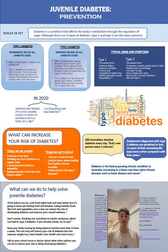Keeping your body moving by doing physical activity more than 3 times a week. This not only will reduce the risk of diabetes, but also improve weight loss, heart health, liver health, and much more. You can also talk to your school nurse or doctor about what other options you can do to reduce your risk of developing diabetes.